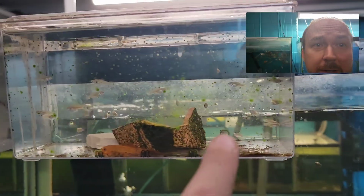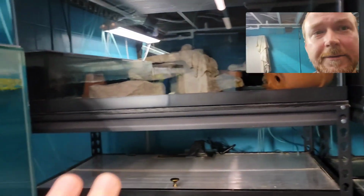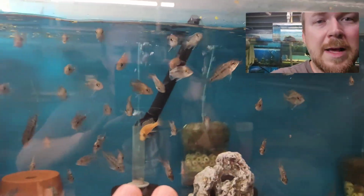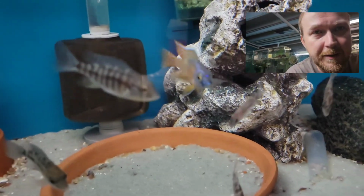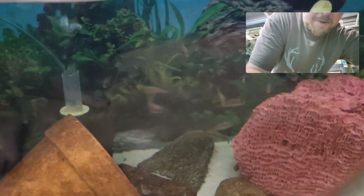These are just more yellowtail swordtail babies. These are more blue golds. The lights aren't on here, unfortunately. These are still my Red Empress hybrids. A couple nice males in here, just starting to get some color. These are Hippo Point salmon from Lake Victoria.